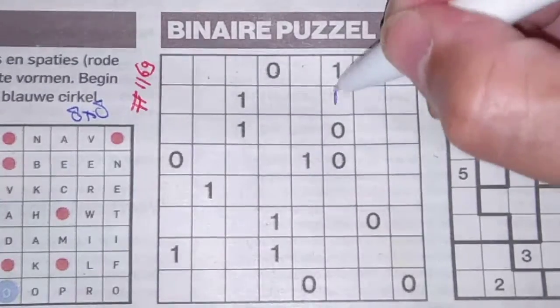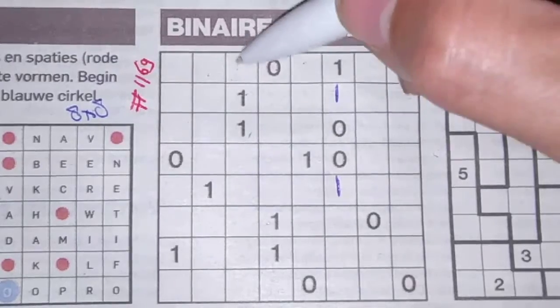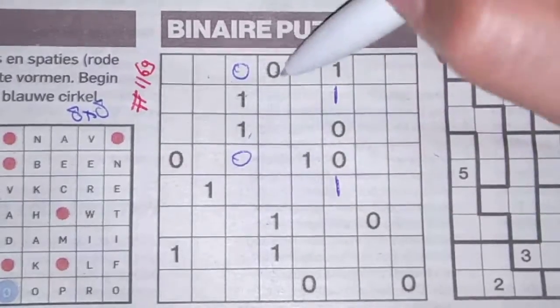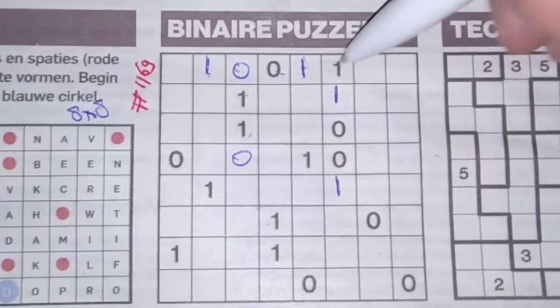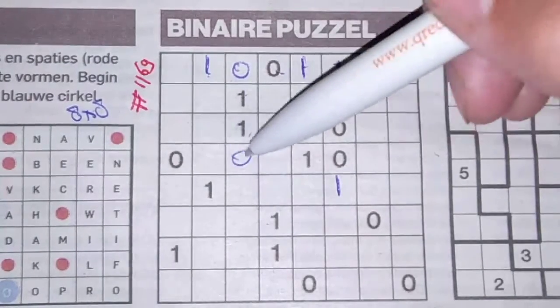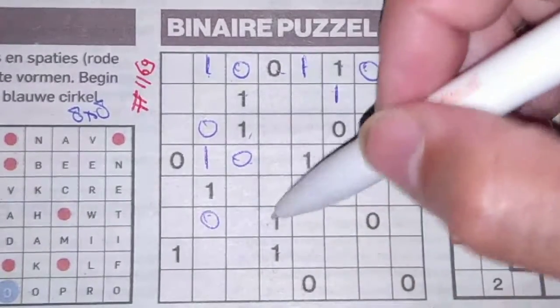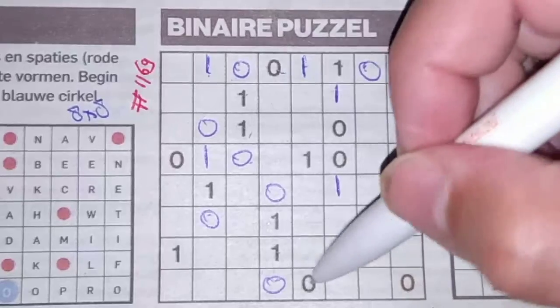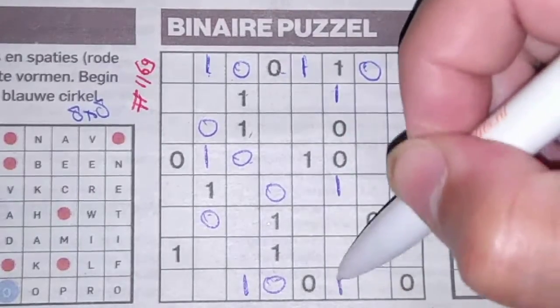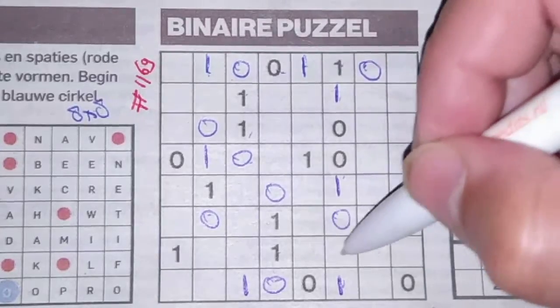Double 0, here 1, there 1. Double 1, here 0, there 0. Double 0, here 1, there 1. Double 1, here 0, there 0. Between two 0s comes a 1. Double 1, here 0, there 0. Double 0, here 1, there 1. 1, 2, 3, 4 1s, so the rest are 0s.